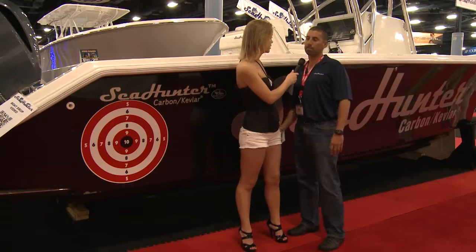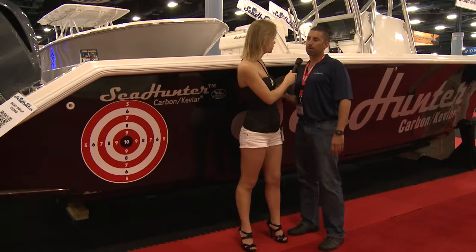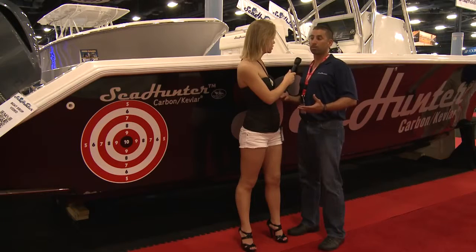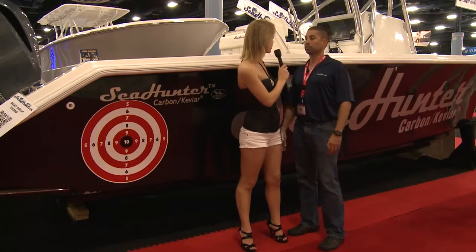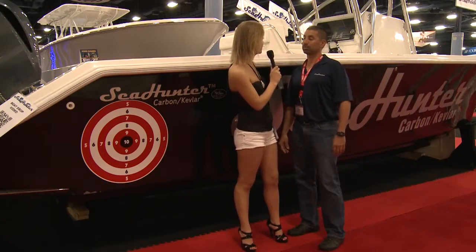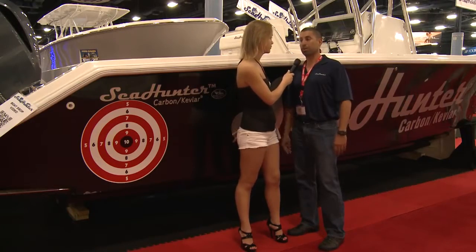Yeah, we try to build something for the high-end user, something that is going to be owned by a fisherman who's had several other boats and wants to build his dream fishing boat at this point. So pretty much this is a bulletproof, unsinkable boat that you build for low-end to high-end. Yep, that's exactly what we're trying to do.